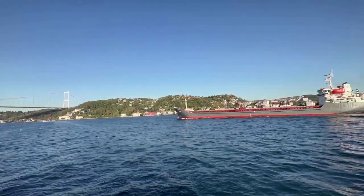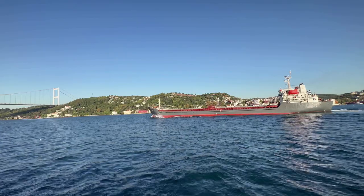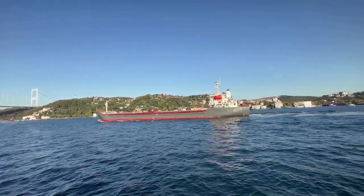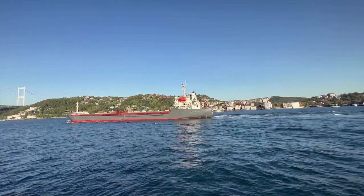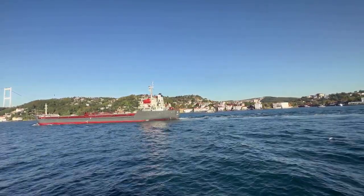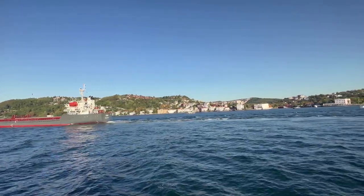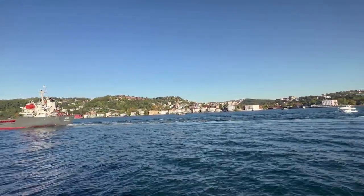Fatih Sultan Mehmet Bridge is the suspension bridge between Kavacık and Hisarüstü in Istanbul, connecting Asia and Europe for the second time after the Bosphorus Bridge. Its length between the anchor blocks is 1,510 m, its middle span is 1,090 m, its width is 39 m, and its height from the sea is 64 m.